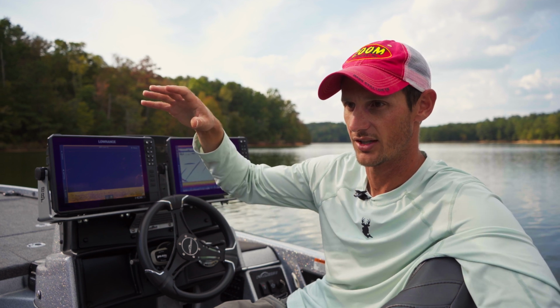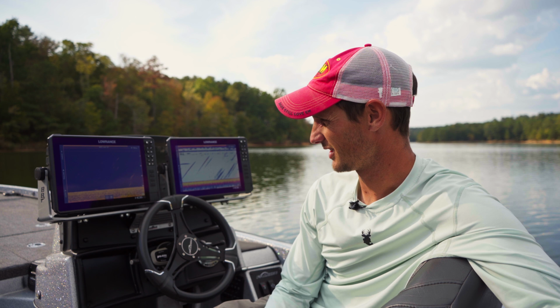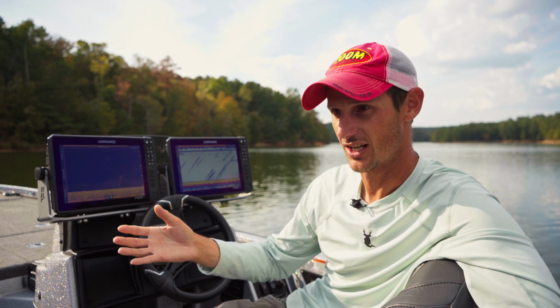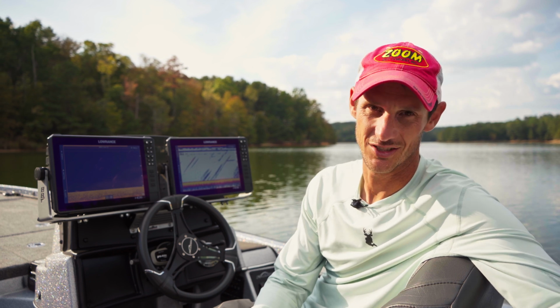The water's trying to turn over. The water is flipping over, and it makes the fishing really, really hard, and it makes reading your graph tough. It looks like there's fish everywhere, bait, but it's not. You have to decipher what's bait, what's fish, what's the air bubbles coming up if you're trying to fish offshore, or you go fish the bank. But knowing what you're looking at makes a huge difference.